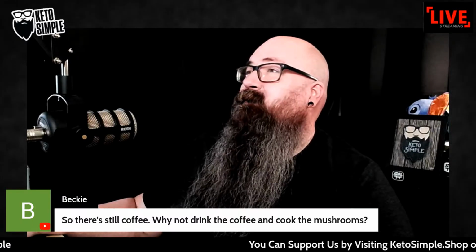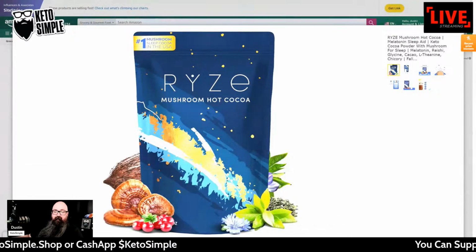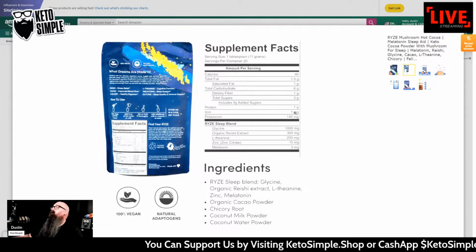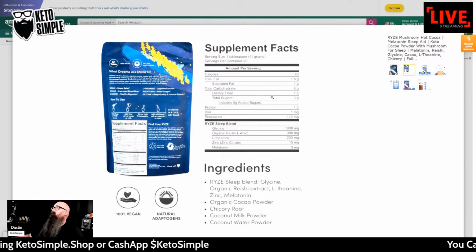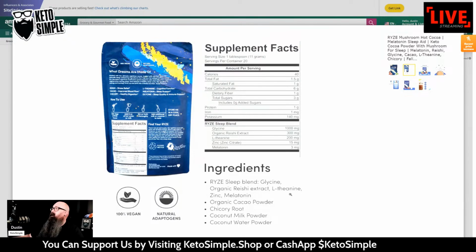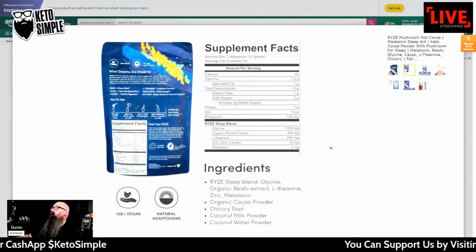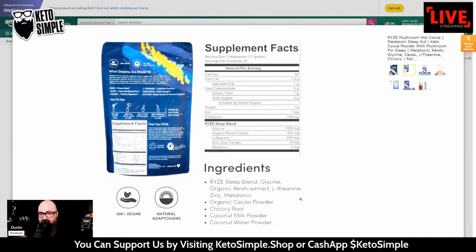Here's mushroom hot cocoa. Oh, you guys can't see that. Hold on. So this is mushroom hot cocoa. If you don't like coffee, I imagine this has probably got 3 grams total sugar. So total carbohydrates 6, 1 fiber. So 5 net carbs. 6 total carbs for a tablespoon. This is glycine, organic reishi extract, L-theanine, zinc, melatonin, cocoa powder, chicory root, coconut milk powder, coconut water powder. So I don't know. If you like hot cocoa and you want something to help you sleep at night, that's interesting.